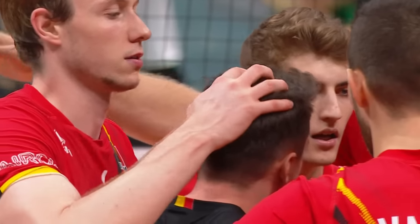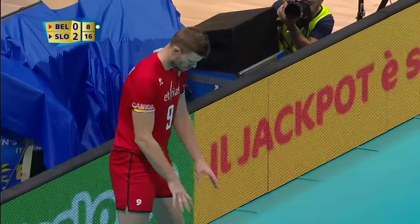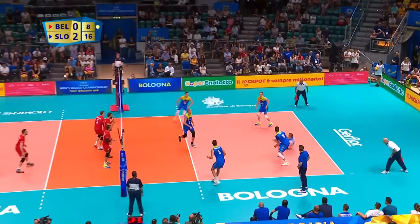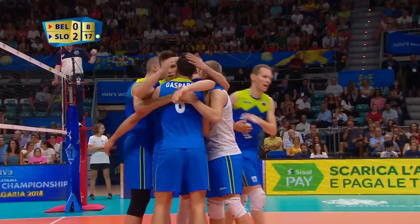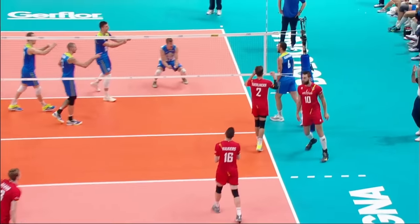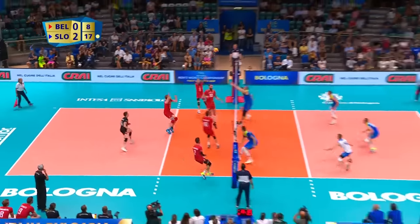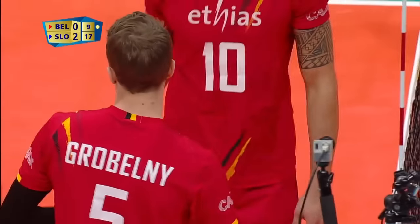Toman still on court for Slovenia. Hayes back to the serving line. It's off of Terlinks and into the antenna. Slovenia have the point. Nice ball in by Toman. And good use of the block by Gasparini. That's a nice high leap by Igor Grabelny, who's also just come onto court. And a good swing as well.